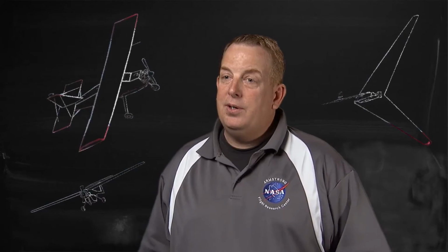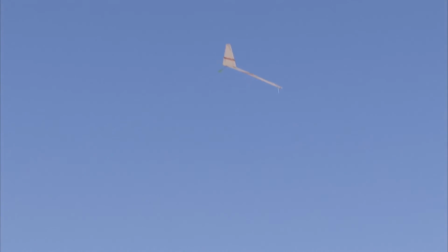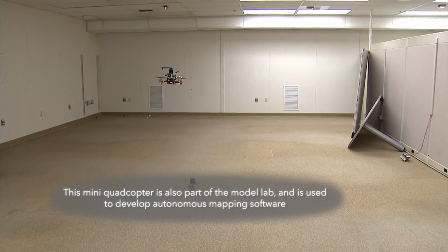I feel that Armstrong uses sUAS to enhance the center's capability. Somebody can have some wild, harebrained idea. They can come to the model lab. We can either fit the technology in an existing platform, or we can build an all-new platform to test this thing. Sky's the limit.